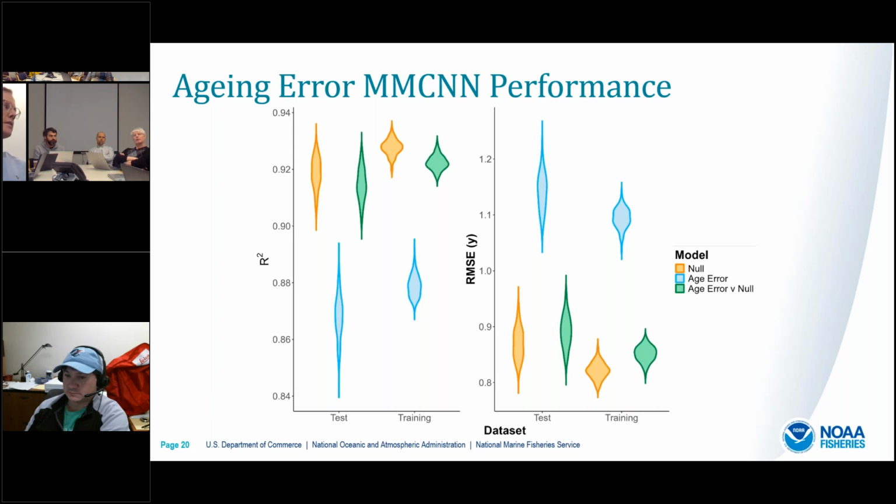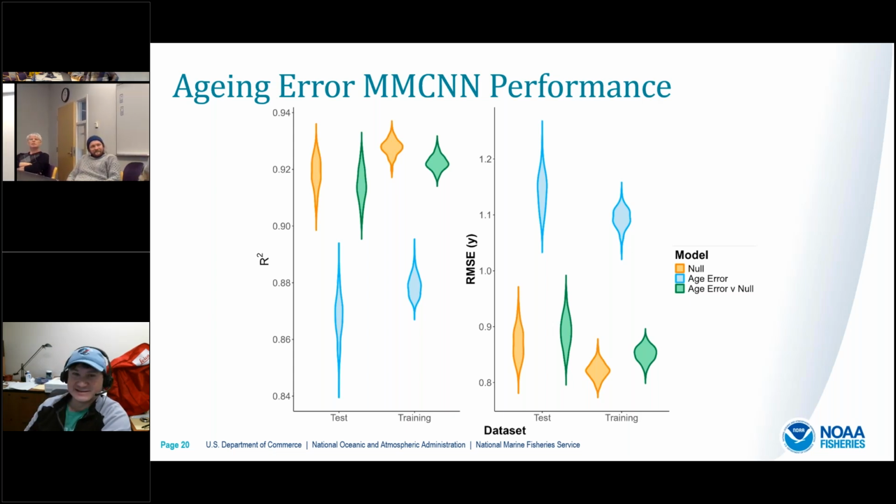Exactly, yeah. So the only one I don't like is the first blue. Second blue is fine. Let me think about that. So the second blue, the training is predicting against itself. Yes, and there's aging error in both. So that's what you would see in a real example.